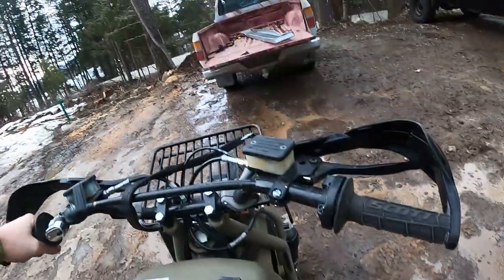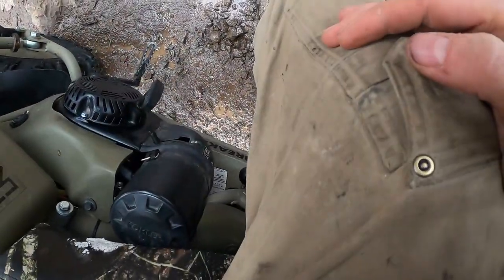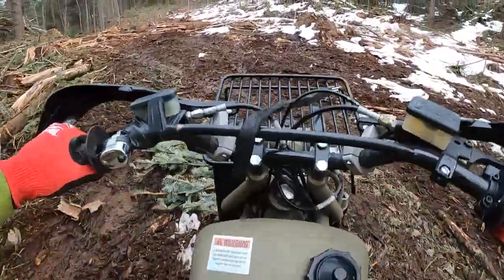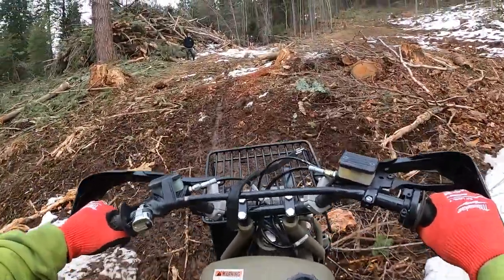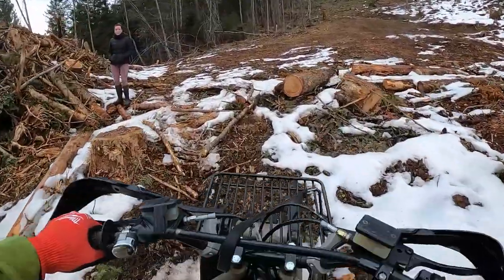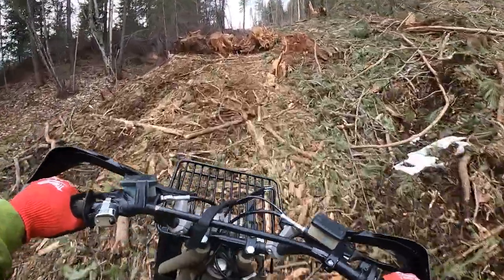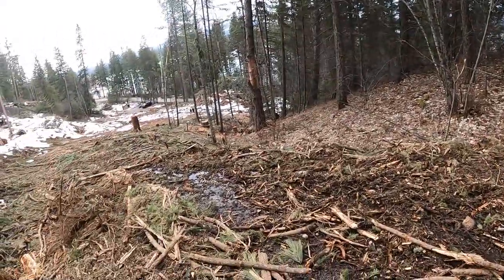All right, so here we go. We're just gonna put it low and just send it up this hill. Like it's nothing. This is all the farther we could get with the other bikes yesterday.